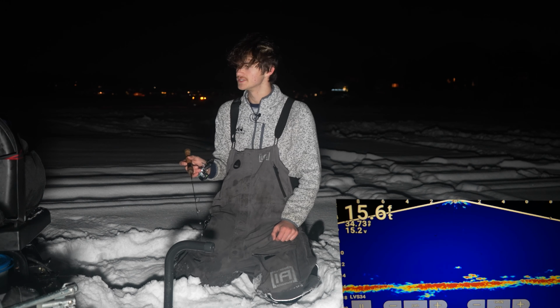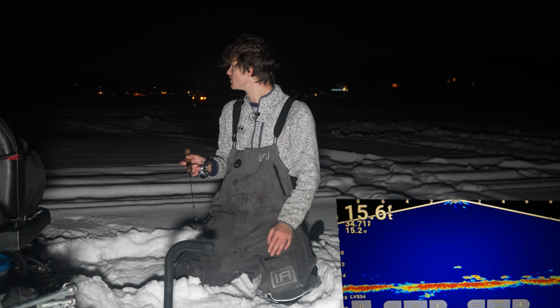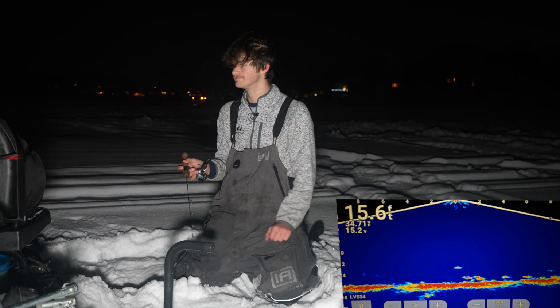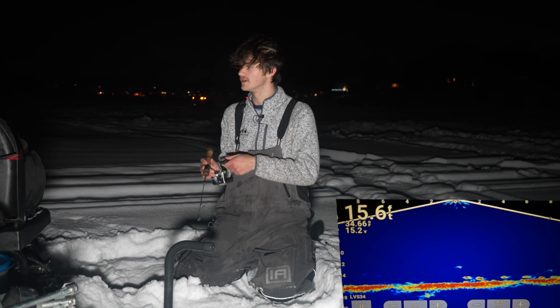Yeah, these fish are getting hit so hard. They're not as willing to eat, which isn't too surprising. So many people out here. It's just how it is. We're gonna see though, maybe there's some higher suspended fish up here.